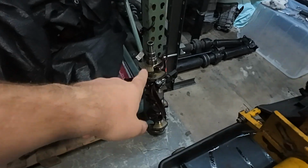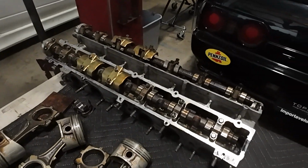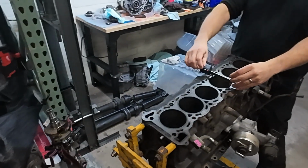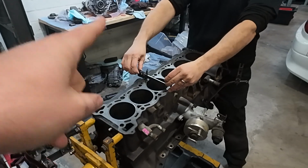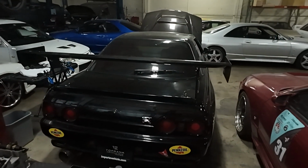The crank itself is still good. Pistons are still good. The head, not so great. But this entire rotating assembly is going to go away. We'll use the block for another race car engine and probably do a 2.8, some sort of stroker kit, and this as a kind of fun separate engine for the R32 GT-R.